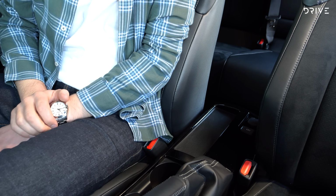So here we are in the back seat, and once I'm back here, I've actually got a decent amount of room given I'm quite tall. There's decent headroom, knee room could be a little bit more, but you've got dual cup holders down here, map pockets as always, and bottle holders in the doors.